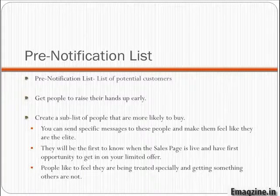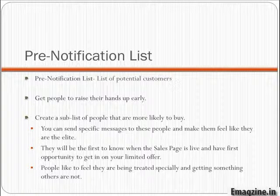You're going to create a sublist of people that are more likely to buy. You can send specific messages to these people and make them feel like they are elite. So basically, once you get them on your list, you can begin to send messages, have messages already set up that are going to make them feel special. They're going to feel more elite over everybody else out there. They're getting early access. They're going to be the first to see it before it even goes live to the public. So basically, they're going to be the first to know that the sales page is live, have the first opportunity to get in on your limited offer. People like to feel that they're being treated special and getting something others are not.